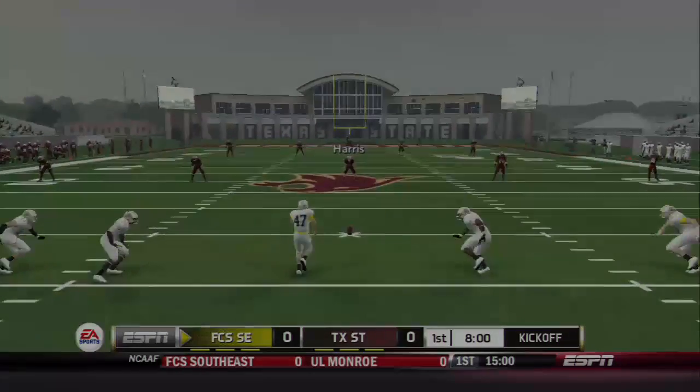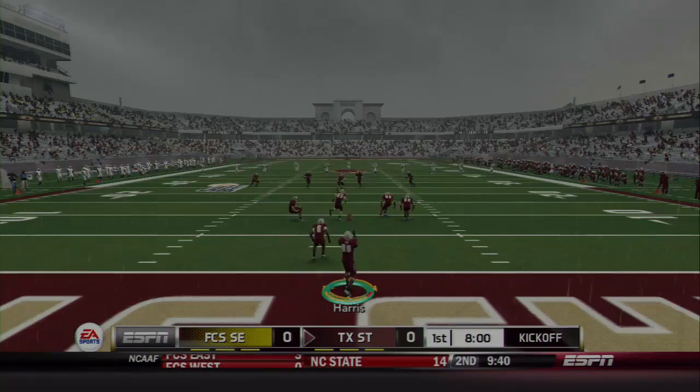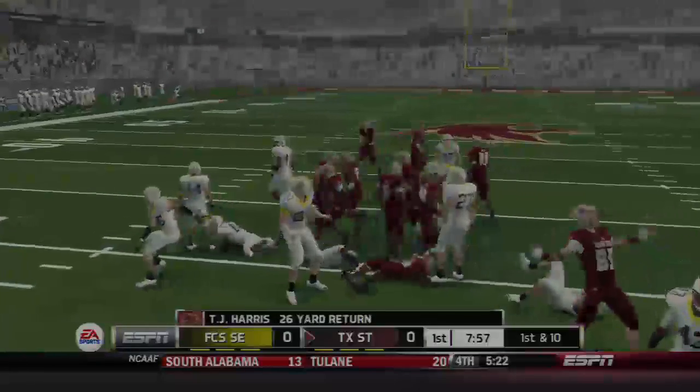Teams are lining up for the kickoff, and we're just about set to get this one underway. He kicks it off, and he got all of that one. He's to the 20. They'll bring him down at the 24-yard line.